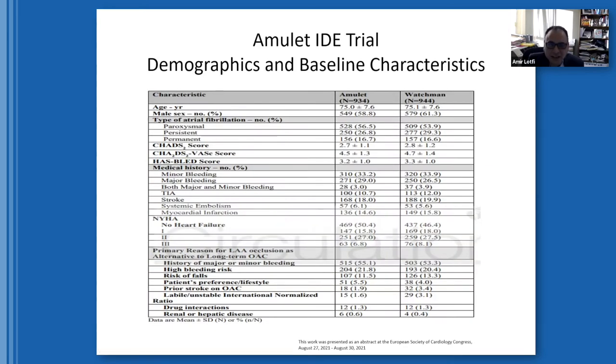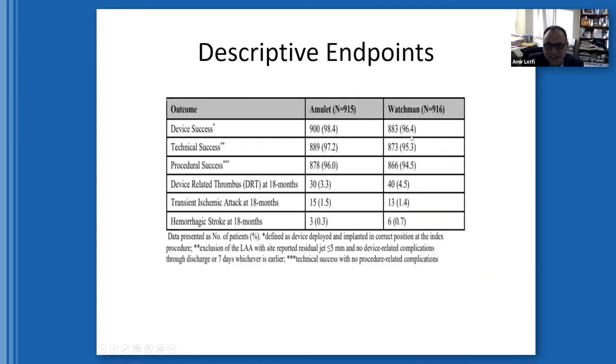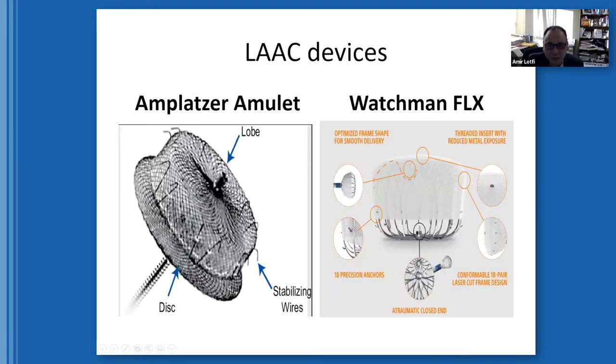There's another device that's been recently approved by the FDA called the Amulet device. They compare it to the Watchman device, and it shows about the same outcomes at 12 months. So the FDA approved this device. Device success, you can see both of them. This is the older device. The newer device for Watchman is close to 99%. And so everything looked about the same. So the FDA approved it.